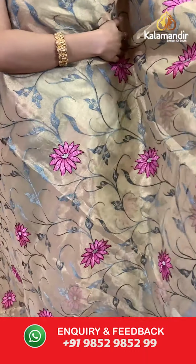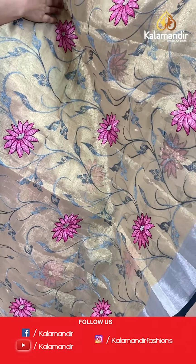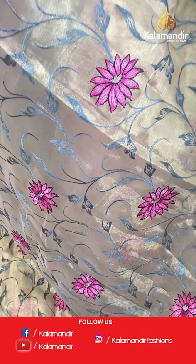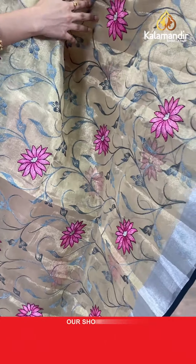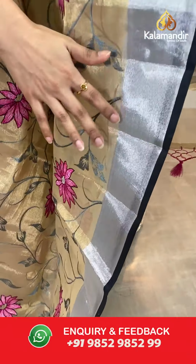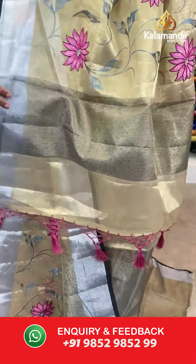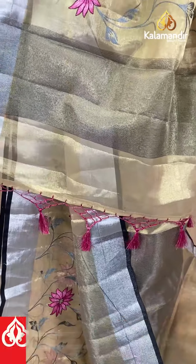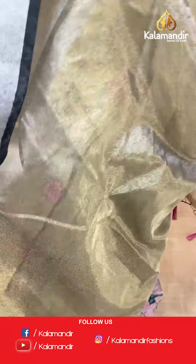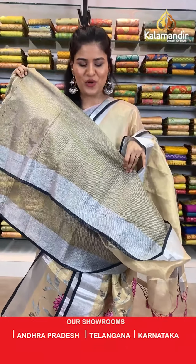Wow, this saree looks amazing. And the color combination for the saree is gold and pink color, where all over the body you will find beautiful floral jal work, a pink color huge flower and grey color beautiful leaves. If we talk about the border, we have silver zari work going on all over the border with a beautiful contrast pallu along with the tassels. And this saree is paired up with a beautiful contrast blouse along with the border.